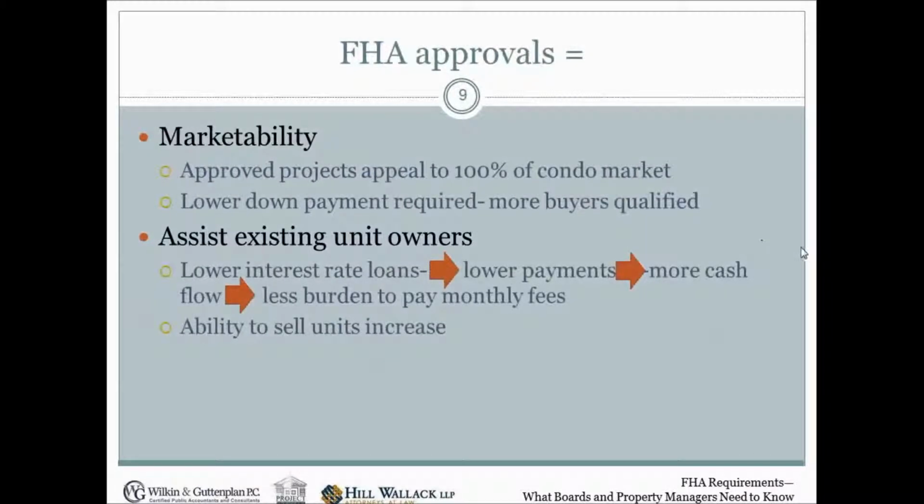As far as the marketability, approved projects appeal to 100% of the condo market. Again, as you probably know, the down payment requirements are less than a conventional mortgage, which allows more buyers to qualify. And again, then giving your owners the ability to probably sell their unit quicker and easier in finding financing.